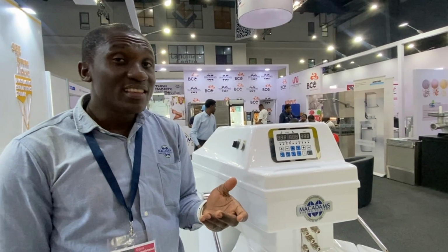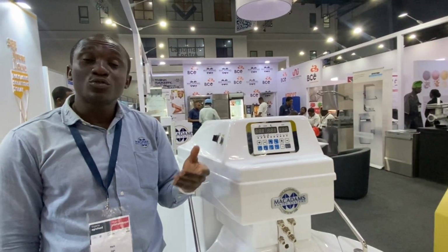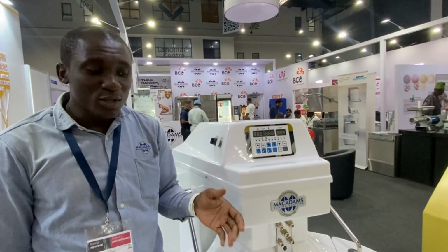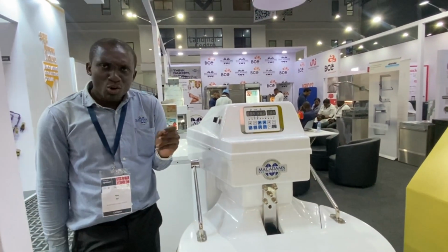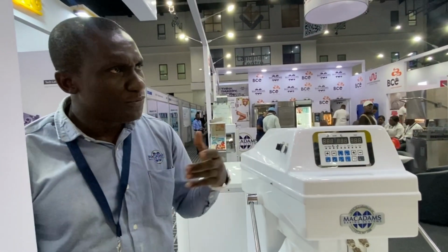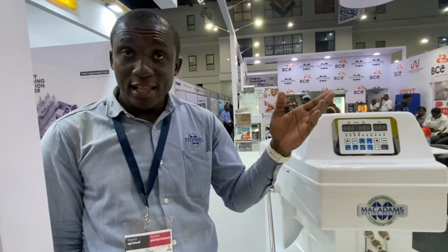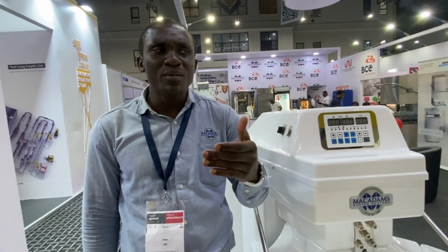We also have different variations of mixers. We have them for half bag, quarter bag, 2 bags, and so on. But this is one of the brands we just say we should show you and showcase what we do. There are a few lots more equipment that I would love to show you around, but most of them are not here yet. If you come to our office at Alausa, Ikeja, definitely I will be glad to explain more to you.